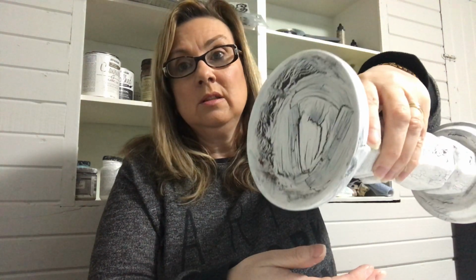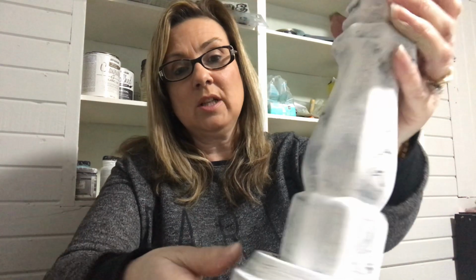And I have the taller one, I've already got to the stage where I put the base coat on, I put the crackle medium on, and this one I did white. So it's already crackled, as you can see, in parts. Different parts are crackled. And now we're going to go to the next step.